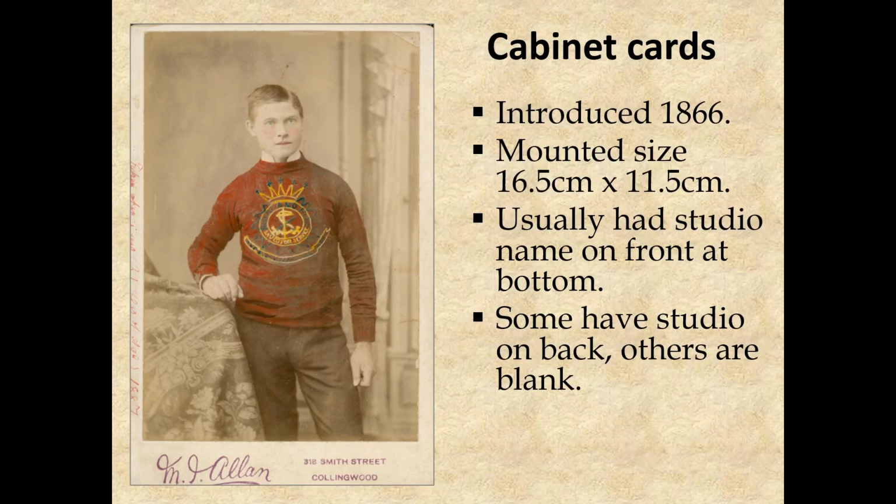So here is a cabinet card. They were introduced early, 1866, but they didn't really become so popular till the 1870s and 1880s. So yeah, they're bigger, 16.5 by 11.5. By the late 1880s is when they started to outsell the carte de visites. Having a bigger photo, obviously they're a little bit more expensive. Once again, they were photos that were always adhered to a piece of thick card. I don't know if people have seen these sorts of photos. Yeah, the card's a few millimetres thick. So you would get 2 cabinet card photos on one standard glass plate.